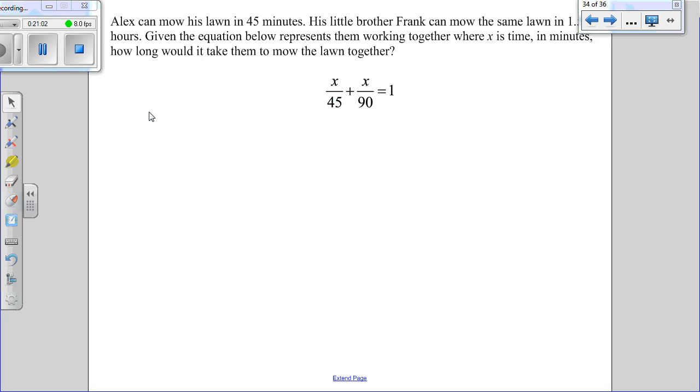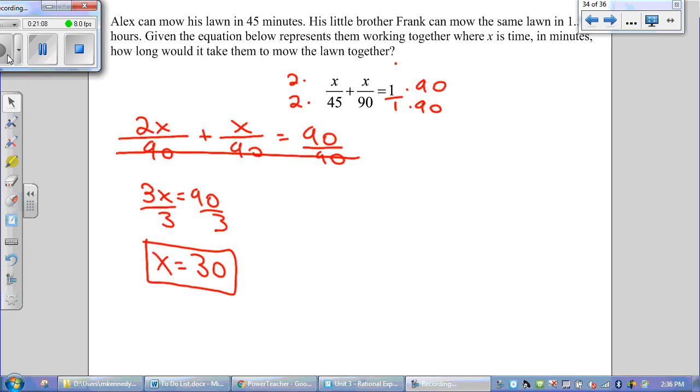Okay, the lawnmower question. So we've got Alex and we've got his brother Frank, and they're cutting the grass together. They give you the equation. They tell you that the little brother can do it in 90 minutes. That's why 90 is on the bottom. And the older brother can do it in 45 minutes. Notice that they didn't say 90 minutes for Frank in the question. They said 1.5 hours in the question. So they have converted 1.5 into 90 minutes right here in the equation. You have to just be able to realize that's why they use the number 90.